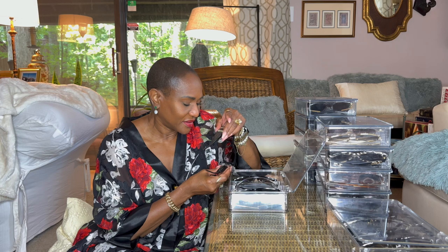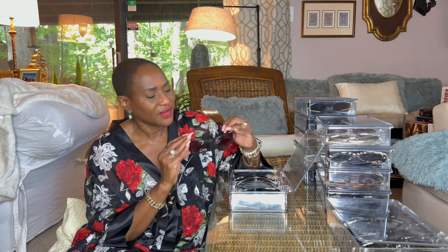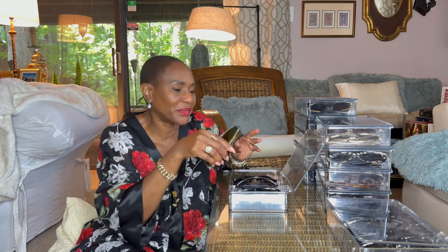This one is Gucci. I can't tell the last time I've worn this. I may have found something I've just been discarding. I think this one, Balenciaga. It took me a moment to remember. Yeah, this one is Balenciaga. This one is Chanel, another Chanel.